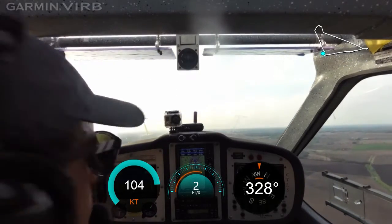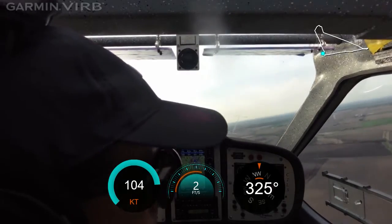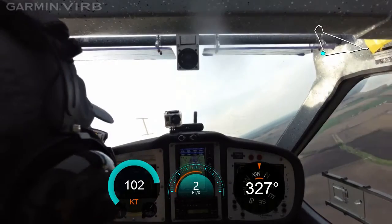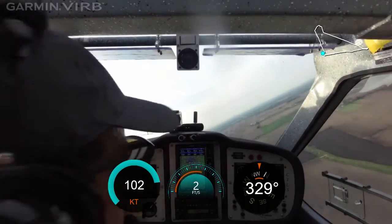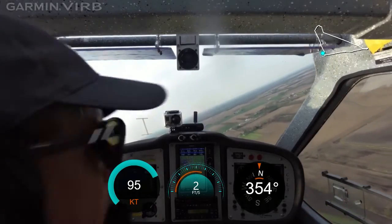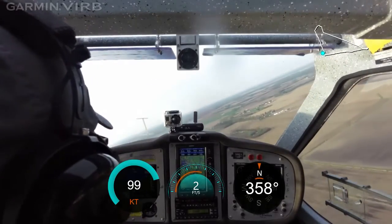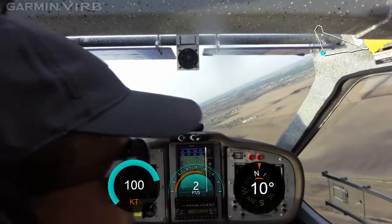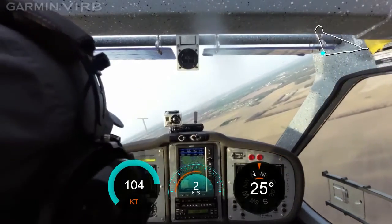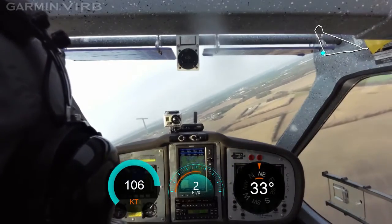And for 4 Romeo Bravo, traffic to follow is on about a 2.5 mile right base, and follow that traffic, report it in sight. This is 4 Romeo Bravo, I'll look out for the traffic. I have the traffic in sight. He's on short final for 14, 4 Romeo Bravo. I've got the jet on short final. The high wing traffic is rolling out about 3 miles.